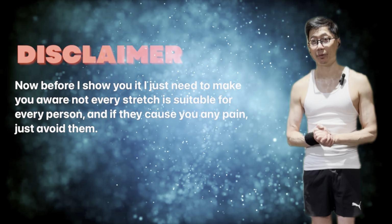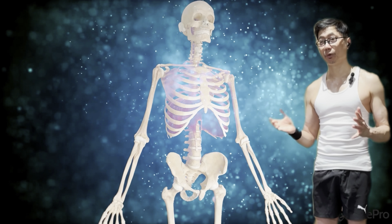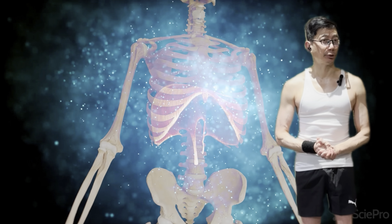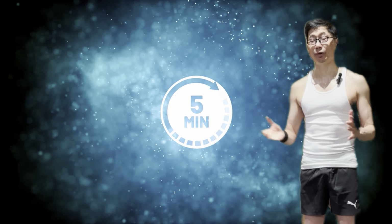Now, as we are doing this stretching routine with a view to lower your blood pressure, it is particularly important that you focus on deep breathing as you relax into these stretches, because the slow, deep breath, especially the exhales, will help you to lower your blood pressure further. And unlike in the study where they did 30 minutes of stretching, we're going to try and get enough done in 5 minutes to still achieve a positive result for you.